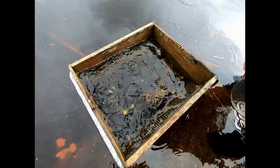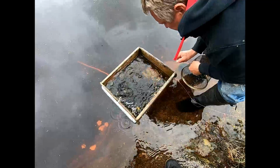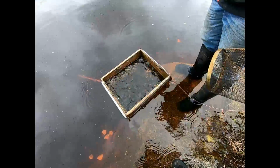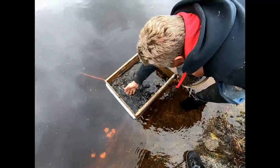That's a 16, and basically it goes by head size, not the size of the minnow. Each minnow is a little bit different. So the bigger the head, the smaller the minnow, but the fatter. Like a fathead's got a big head, they'd be a little shorter and stay in there.